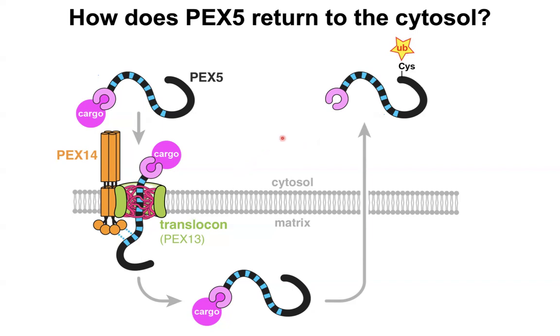It has long been known that peroxisomal import receptors have to be ubiquitinated in order to return back to the cytosol. A single monoubiquitin appears to be sufficient for this recycling to occur. And surprisingly, this monoubiquitin is directly conjugated to the conserved cysteine at the receptor's N-terminus. This is, of course, very unusual because typically lysine residues are the preferred site of ubiquitination in proteins.